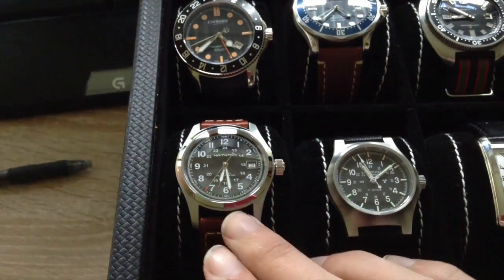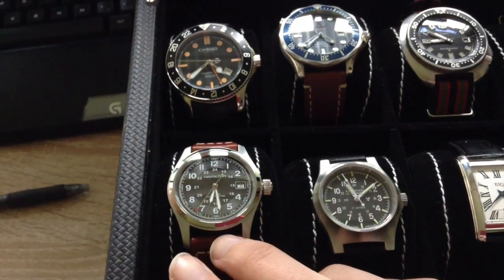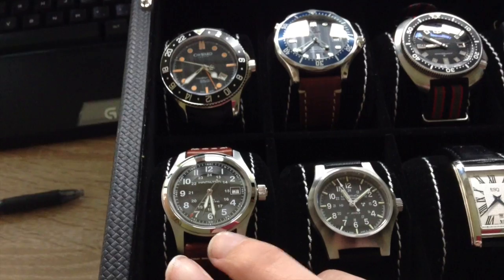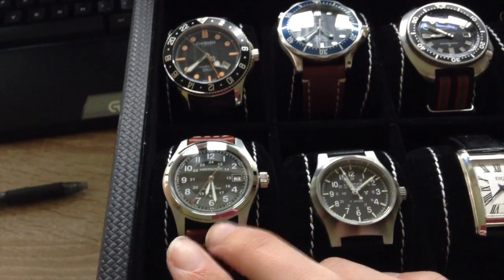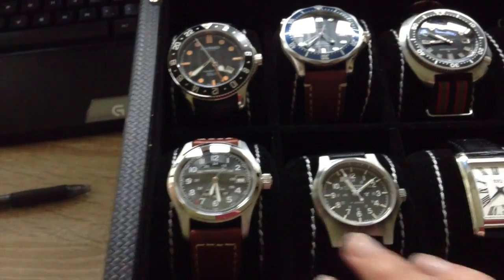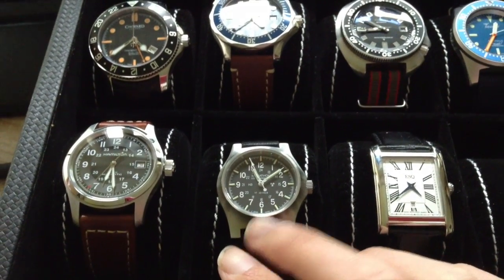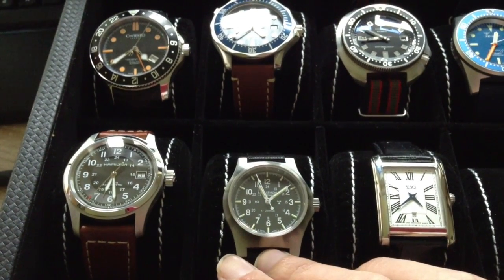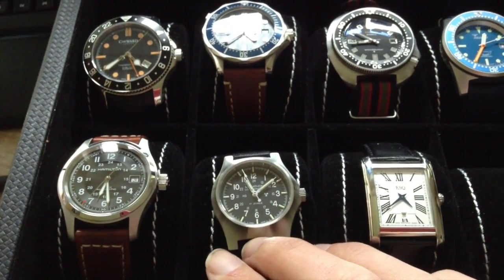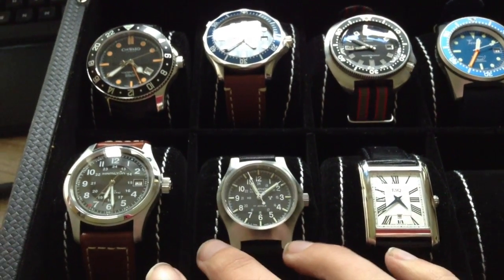And this one holds a little bit of sentimental value in that my parents bought this for me after my promotion to sergeant in the military. So that one has some sentimental value, and I'll get to another one like that in a moment. But moving on from there, another military-styled one is this Marathon. This is the Marathon General Purpose Mechanical, a limited edition 600-piece released last year by Marathon, and it's a take on a watch they made in the 80s.